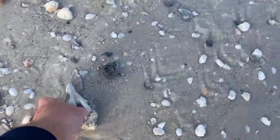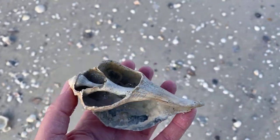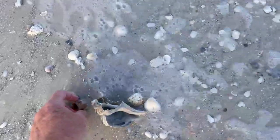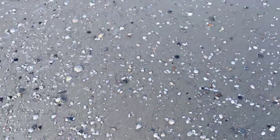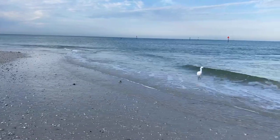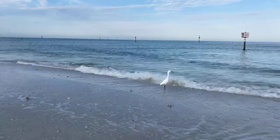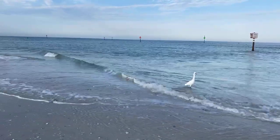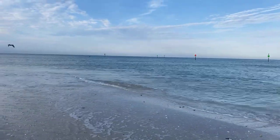An old lightning whelk just rolled up here. This guy's seen better days. The old lightning whelk. Little snowy egret over there. Pelican flying by.